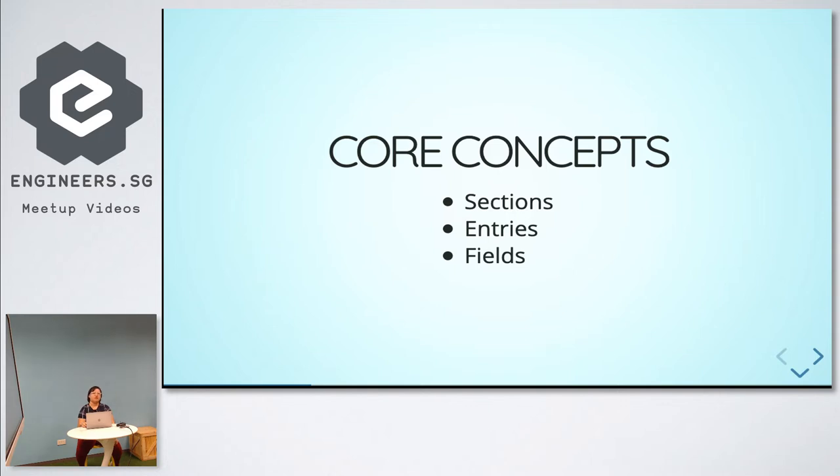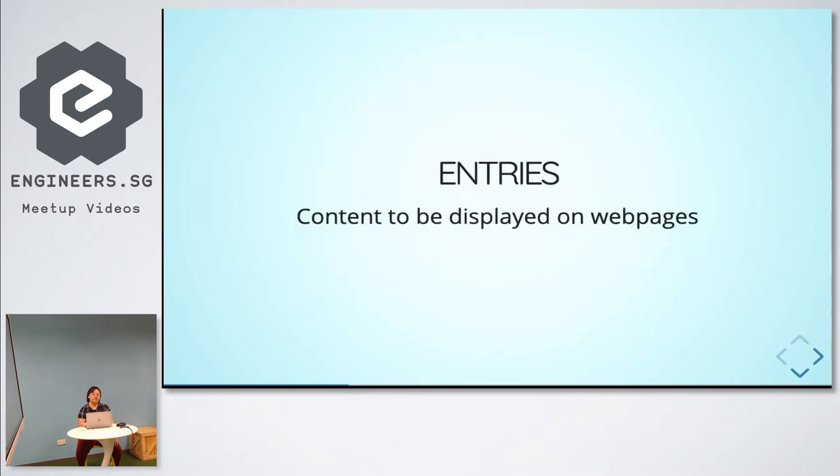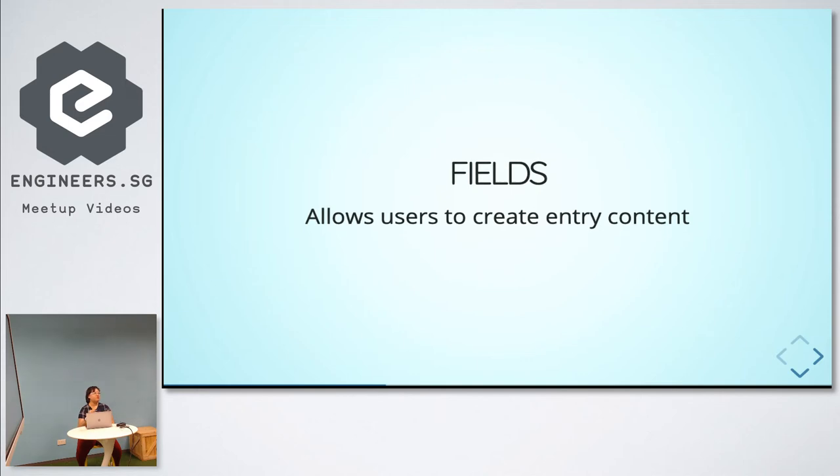So the main core concepts of Craft CMS are sections, entries, and fields. The last two, entries and fields, are pretty self-explanatory. Entries are basically the records. Let's say in your website you have a list of blog posts. The blog posts are basically the entries, and the fields are what users will use to update the blog post content or whatever, like the title, the images, and so on.